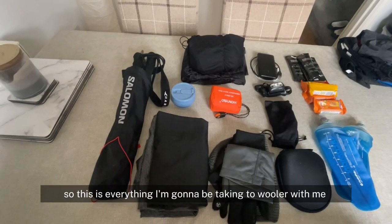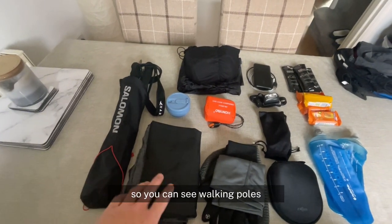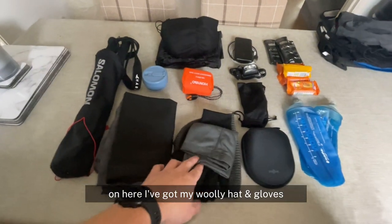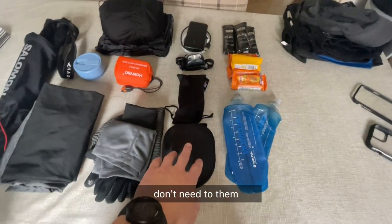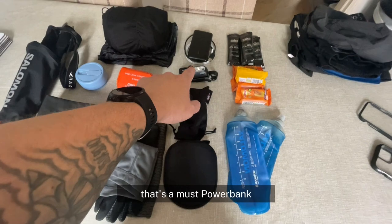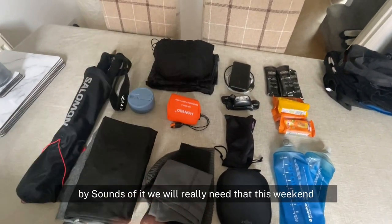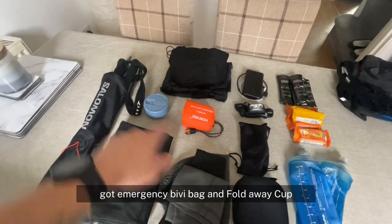So this is everything I'm going to be taking to Wooler with me. As you can see, walking poles, face layer, thermal top. On here, I've got my woolly hat, gloves. Got some headphones I'm taking, don't need to take them, just choosing to. Water bottle, sunglasses, emergency food. Got head torch, that's a must. Power bank. Got my wet weather clothing, by the sounds of it, we're going to really need that this weekend. Got emergency bivy bag and fold away cup.